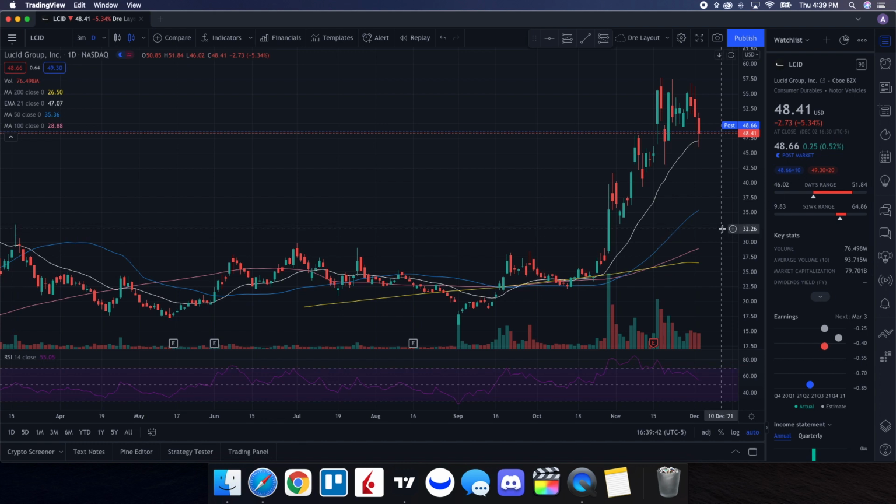Now, when we take a look at our chart, which is the daily chart, you can see from the RSI down below, it is right around 55.49. And when we take a look at the moving averages in our chart, we have strength above the 200-day, the 100-day, the 50-day. And of course, you can see we ended up breaking through the 21-day EMA on the day, but we still ended up closing above it.